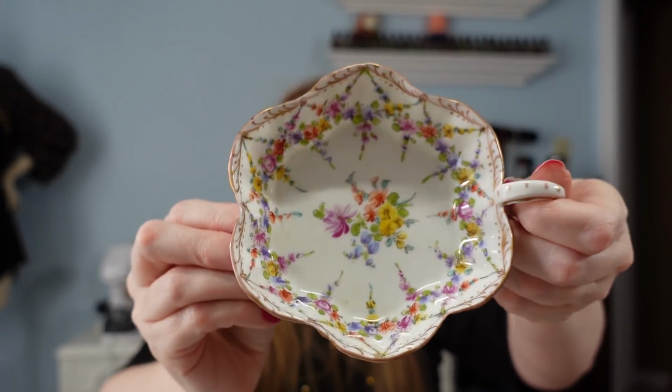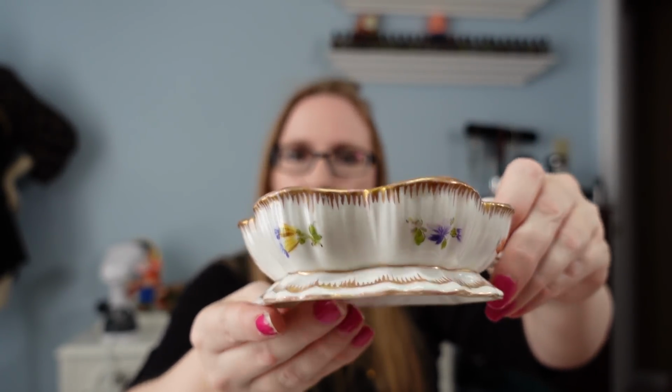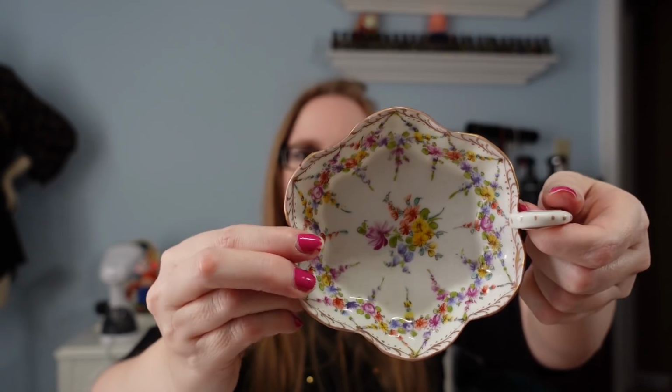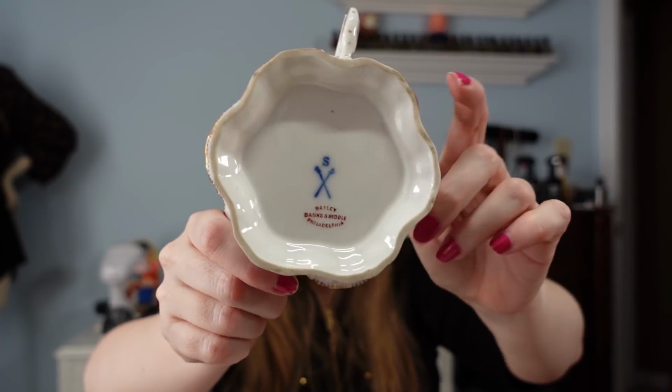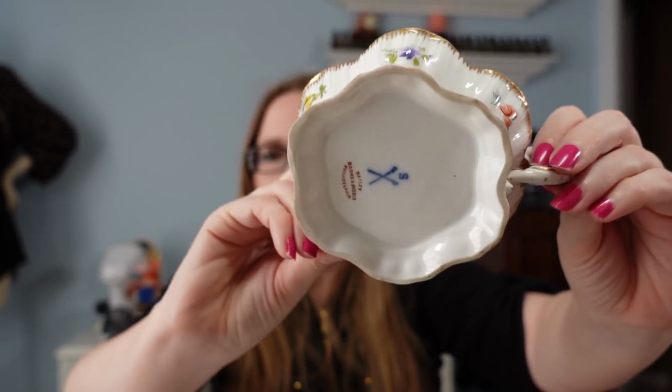Also in this flat was this here. This is really pretty. You can use it for a little bit of soup, or potentially a drink. It's kind of flat, but it's marked Bailey, Banks and Biddle, Philadelphia, there on the bottom. I listed this at $25.99 because when I was looking up Bailey, Banks and Biddle, it did seem like the stuff made by that company was listed on the higher side. So I went a little higher on that.